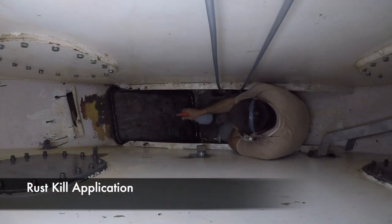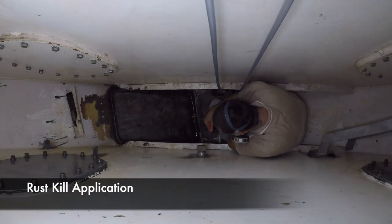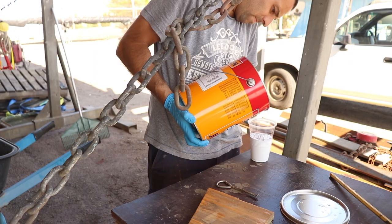James used Rust Kill as a first coat and then 2-pack etch.